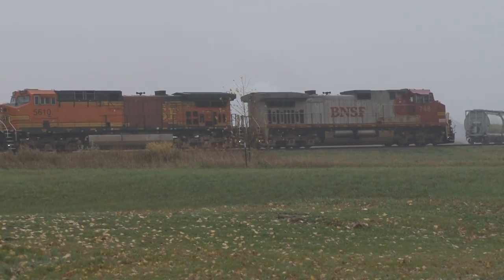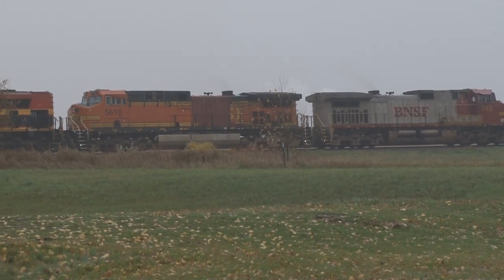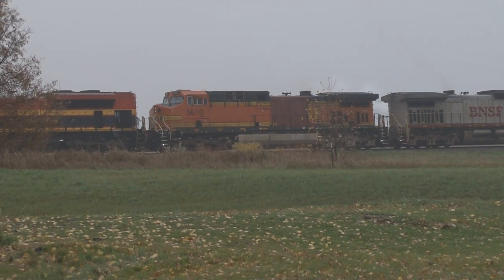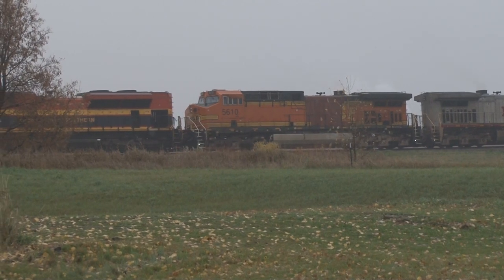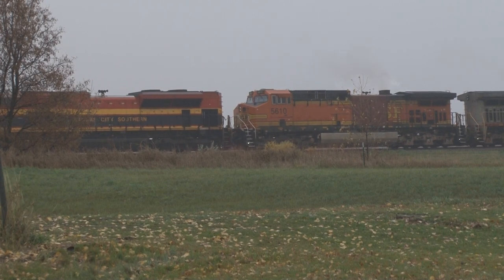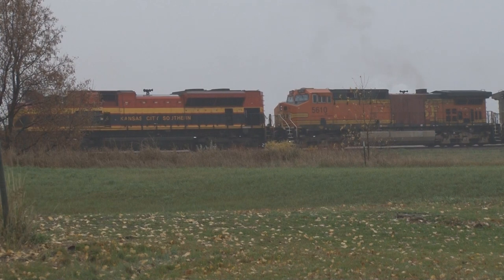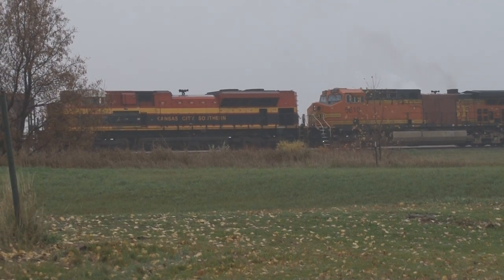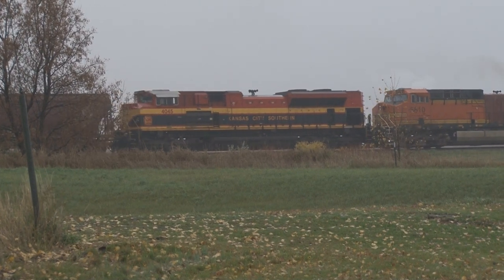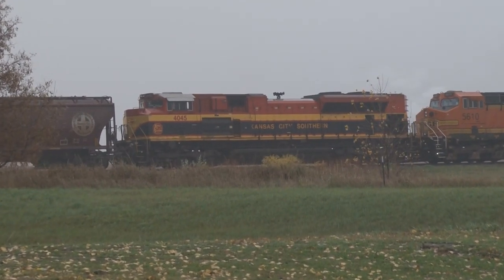The grain train can now continue its westbound journey. This Kansas City Southern SD70 Ace is sporting their Southern Bell livery.